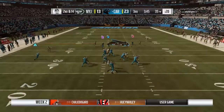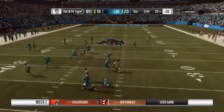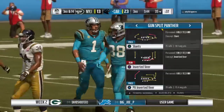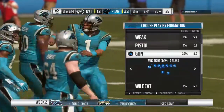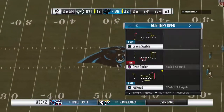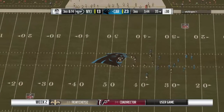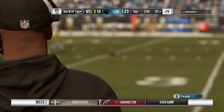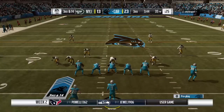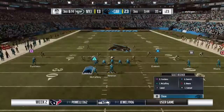Looking to throw on 2nd down. Newton, a hit as he throws there, incomplete. Well, we always talk about how you've got to be quick when you go through your progressions, and here's another prime example. Trying to look downfield, he was standing in the pocket, but just couldn't find anyone open, could he? No, not enough time. They hit him and forced that incompletion. The Panthers on 3rd down, just 1 for 5 to this point. This is 3rd and 14.